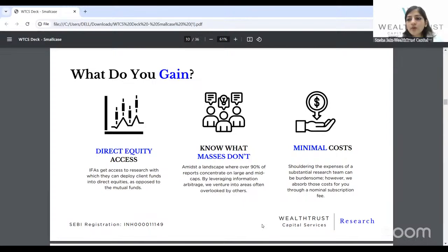Now, what do you gain? Of course, from the platform, what you get is what our motto is. A lot of portfolio management services or this direct equity access is usually from broking firms or from PMS houses. But this is your chance as an investor to be part. So we want to get as many retail investors as possible to be part of good direct equity access, where we are scouting opportunities the same way a large organization would, and you have access to this in a portfolio method where we go for high conviction bets. So you have access to smaller curated portfolios, which you will not get anywhere else.